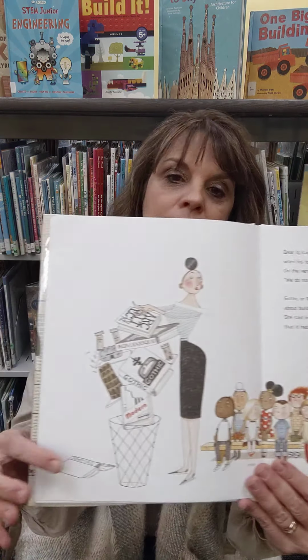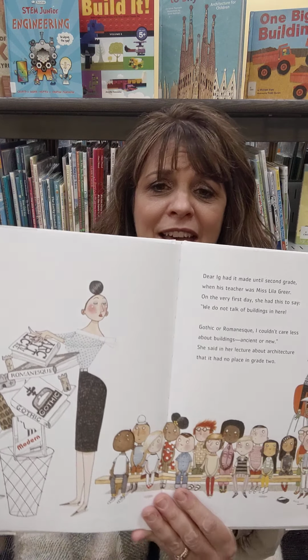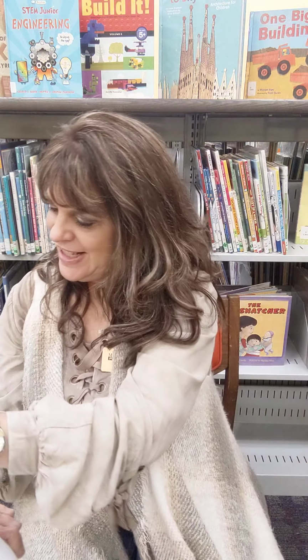Dear Iggy had made it until 2nd grade, when his teacher was Miss Lila Greer. On the very first day, she had this to say: "We do not talk of buildings in here. Gothic or Romanesque, I couldn't care less about buildings, ancient or new." She said in her lecture about architecture that it had no place in grade 2. And there's Miss Lila Greer throwing away all of the architectural books, and there's all the kids listening except Iggy. What is Iggy doing? Let's see what Iggy's doing.